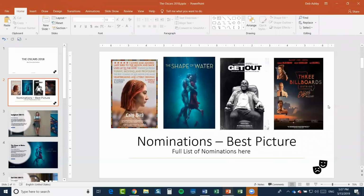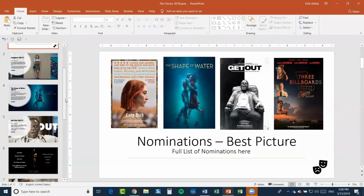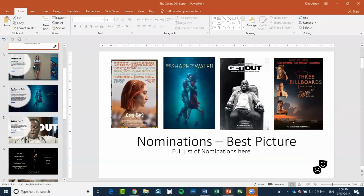But just a couple of really nice little techniques in there for images. Now, another thing I want to show you on here is hyperlinking. So I want to be able to click on one of these images and jump to the relevant slide down here. We're going to do it for 3 billboards, but you'll notice that I don't actually have the 3 billboards slide created yet. So we're going to create the slide for the 3 billboards first, and then we're going to hyperlink to it. So we can just click on this image and jump to that particular slide.